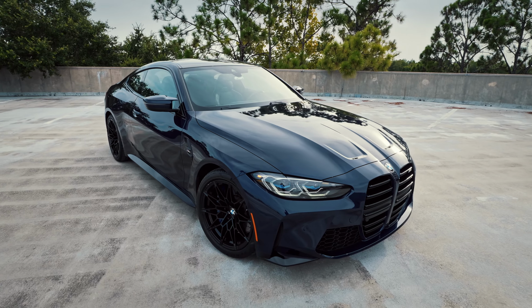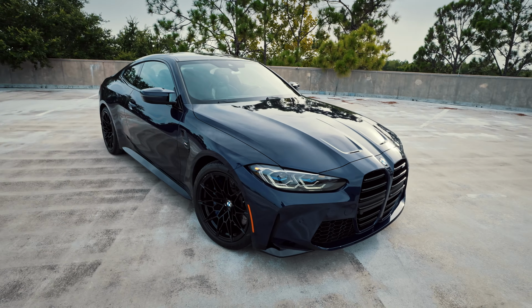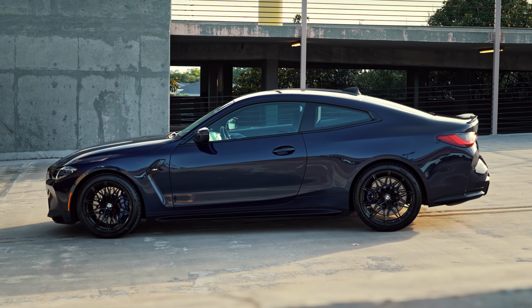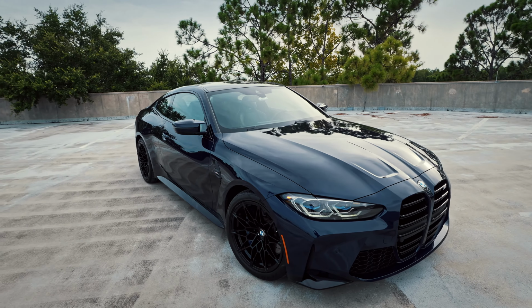Now, I know for a lot of people, getting a G82 M4 might come as a shock, especially being a replacement for the M2, not only because of the looks, but the size and overall, it's just a completely different animal. Now, there were a number of reasons why I decided to go with this car.